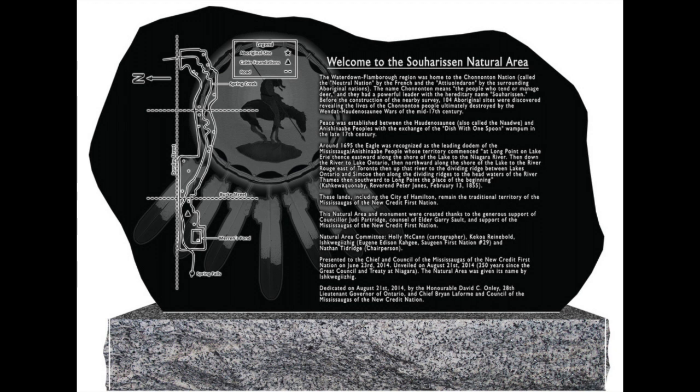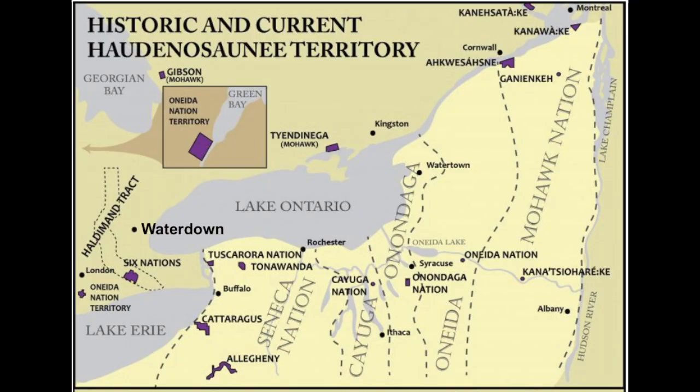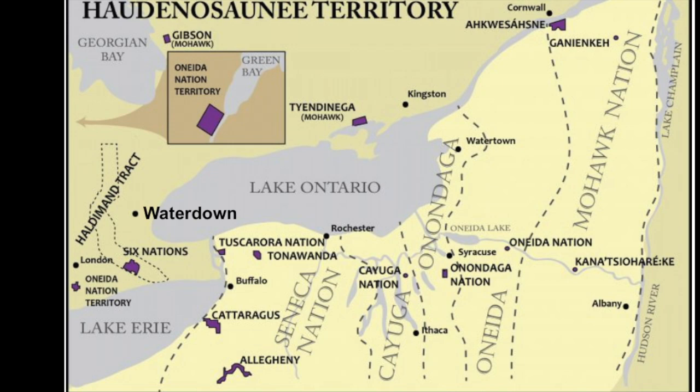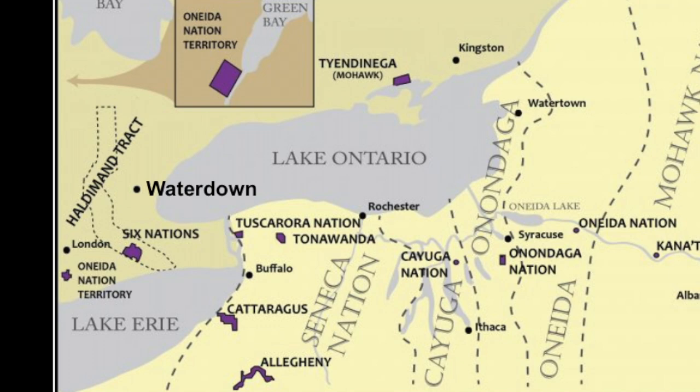One slight correction, we have since learned that the Shawnetan Nation is better identified as the Neutral Nation. This was told to me by some knowledge keepers with the Haudenosaunee Confederacy. Waterdown falls within the territories of the Haudenosaunee as well, and is located only 40 minutes from the Six Nations of the Grand River. Settlements of the Seneca Nation, members of the Confederacy, existed throughout this region.